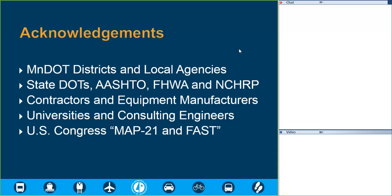In addition, the current project I'm working on is only the latest in a whole series of projects that universities and consulting engineers have helped us with. And finally, the U.S. Congress, I mention them because two years back they passed MAP-21, which requires performance measures. A lot of things related to the implementation of mechanistic empirical pavement design are performance-based things that haven't been implemented as readily or efficiently as they are being done now.